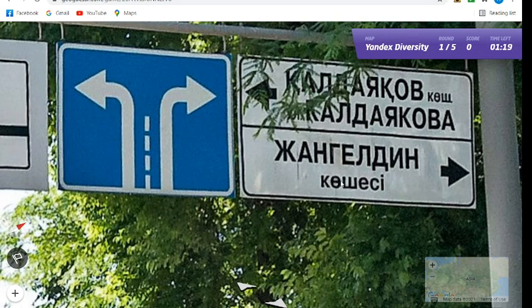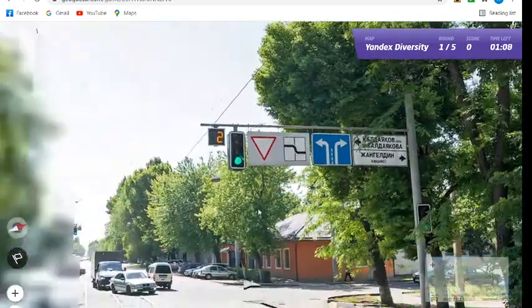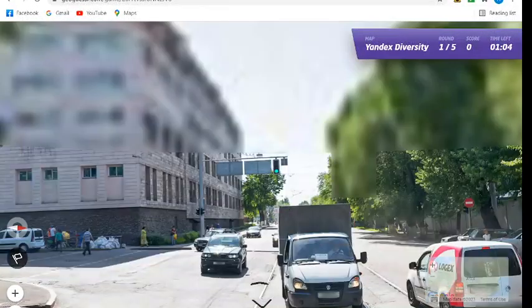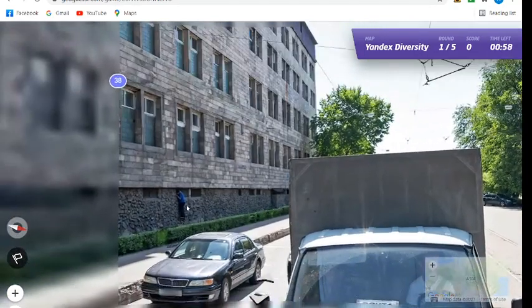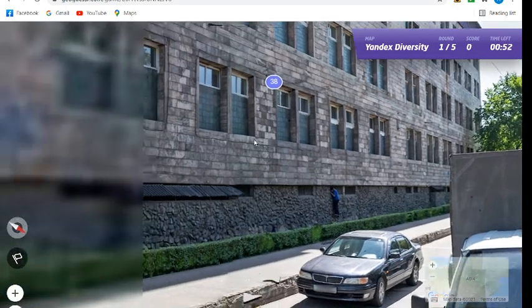You can see that it has the O bar like Kyrgyz does, but this is not Kyrgyz. This is Kazakh. All right, you'll notice when I click, first of all, different arrows from Google.